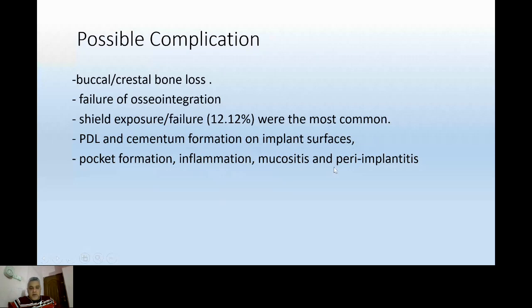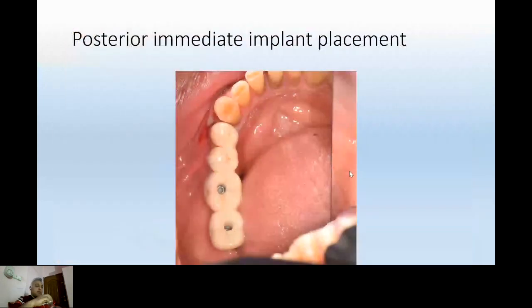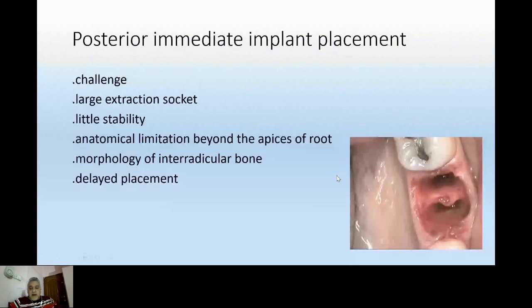So this is all for immediate implant placement by the socket shield technique, which is used in anterior implant placement. But in posterior immediate implant placement, you can't use this technique, but we can use another technique. There is a challenge in posterior immediate implant placement because we have a large extraction socket, especially in multi-rooted teeth. Also, we can't get much stability in this area, especially in the upper part, because the bone in the posterior maxilla is type 4 bone.